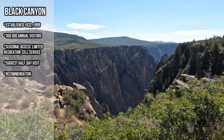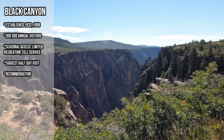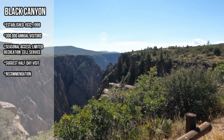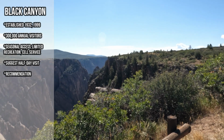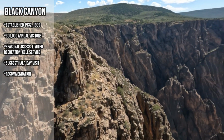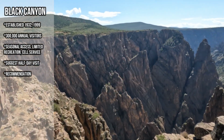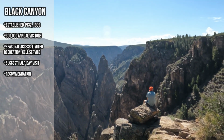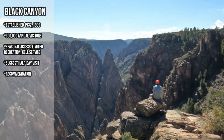I would suggest a half-day visit. That's really all you need to do the scenic drive, which is the signature feature of the park. My recommendation is Black Canyon of the Gunnison. It's nice, but it probably shouldn't be a national park. And it's really only for outdoors enthusiasts, climbing enthusiasts, and if you're completing the Grand Circle. But I enjoyed my trip, but it is a little bit more limited.